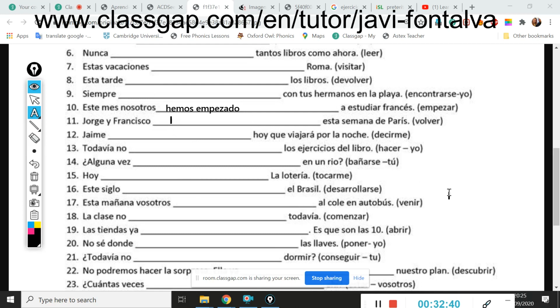11. Jorge y Francisco han vuelto esta semana de Paris. So this is what I told you about. This is what you use when you mean go back or come back. So return, volver. And devolver is return as well, but return something, an object or a book or money. 12.